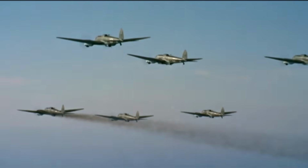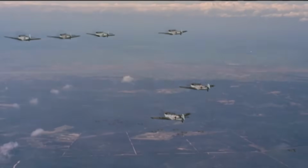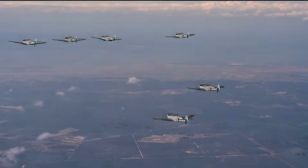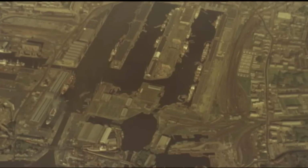Rather than fight their way through to their targets, the formations retreat, scattering their bomb loads at random. But hidden by cloud, one small group of bombers and their escort managed to reach central London.